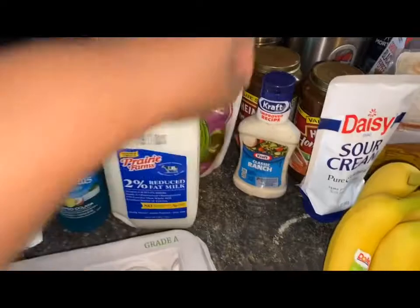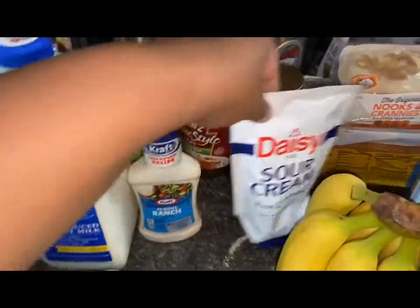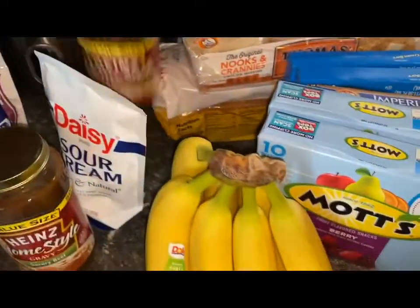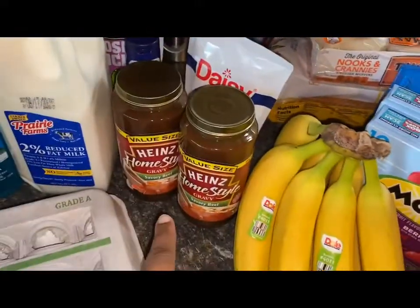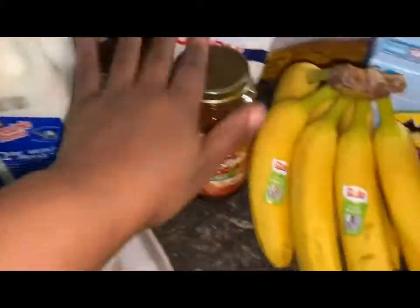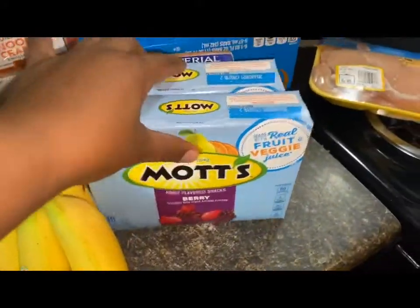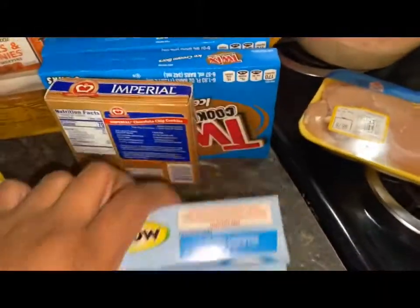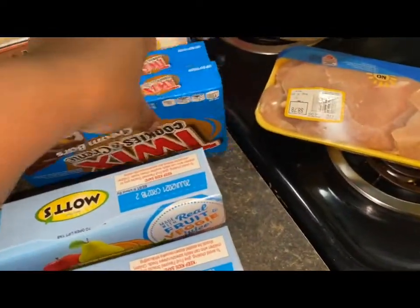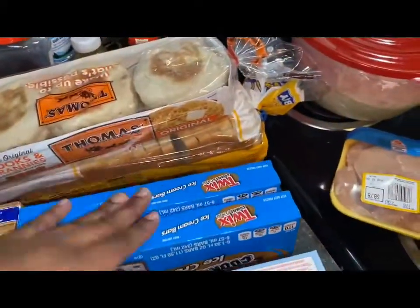a half gallon of milk, a pickle, ranch because my son loves ranch, and some sour cream. This is also what we need for our KFC bowls. I picked up some gravy. I know we should do our homemade gravy, but hey, this is already made. I picked up some bananas, and fruit snacks for the kids. I got 2 boxes of those. I picked up some butter, and also some Twix cookies and cream, Twix bar ice cream bars.